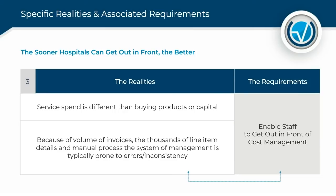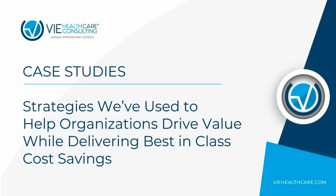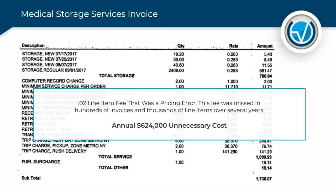So I've got some case examples for you. We had a hospital, several hospital system, tens of thousands of invoices, hundreds of thousands of line items. And we were able to capture, using our technology, a 2-cent line item fee. That's a $624,000 unnecessary cost because we had access to line item details.